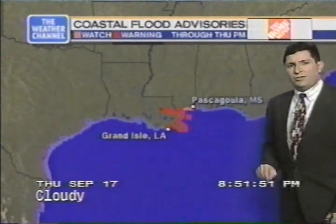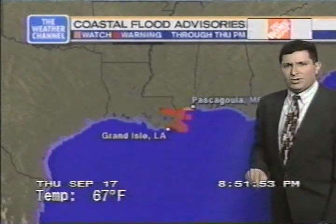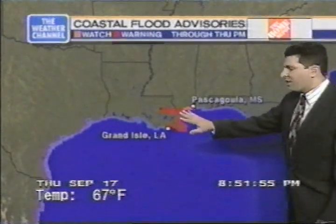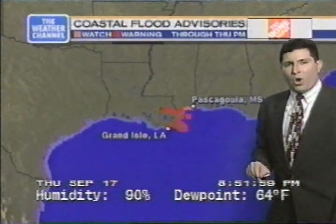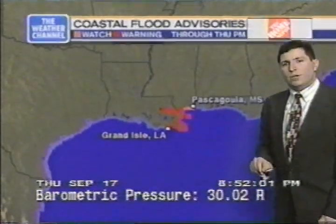We also have coastal flood warnings up from Grand Island, Louisiana, around the mouth of the Mississippi, across Lake Pontchartrain, and over in toward Mississippi, and then a watch extending over in toward Pascagoula, Mississippi.